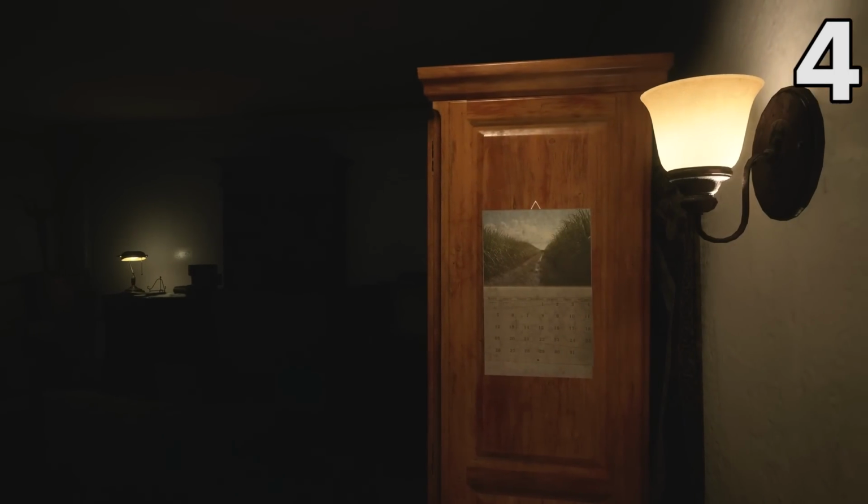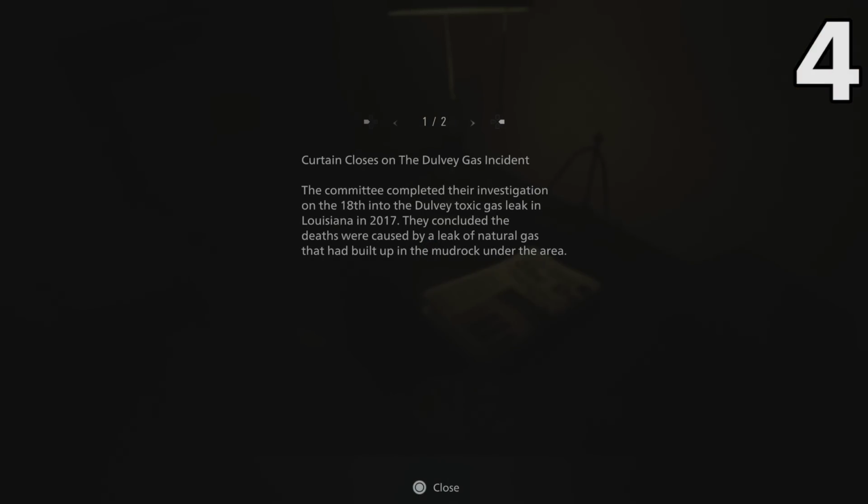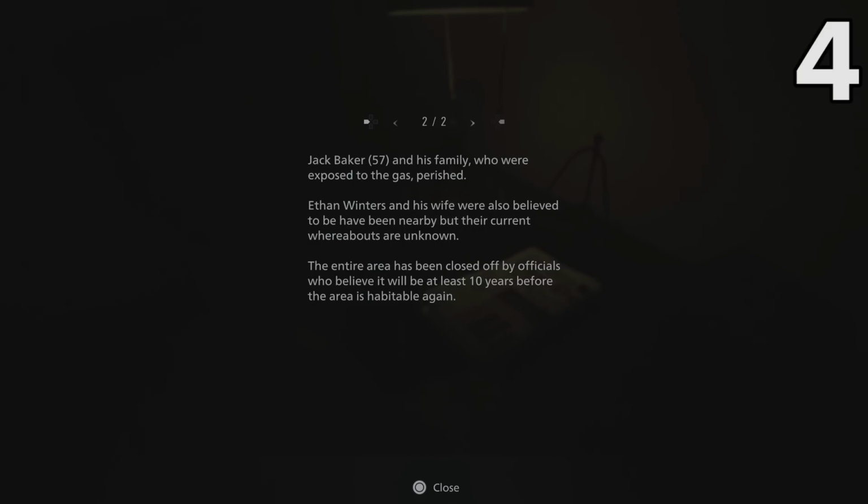This next one is pretty quick and not really that hard to miss, but if you check out this newspaper article found on the desk in the Winters' spare room, you'll be able to find out exactly how the powers that be covered up the catastrophic events of Resident Evil 7. According to this article, the whole thing was written off as a natural gas leak, which not only caused the deaths of the Baker family themselves, but also meant that the entire Dulvey area would be uninhabitable for at least 10 years. Now, some people might say that that cover story seems a little bit unbelievable, but the gas leak I had after last weekend's very strong curry left my bathroom uninhabitable for about 1 to 2 days, so who knows?